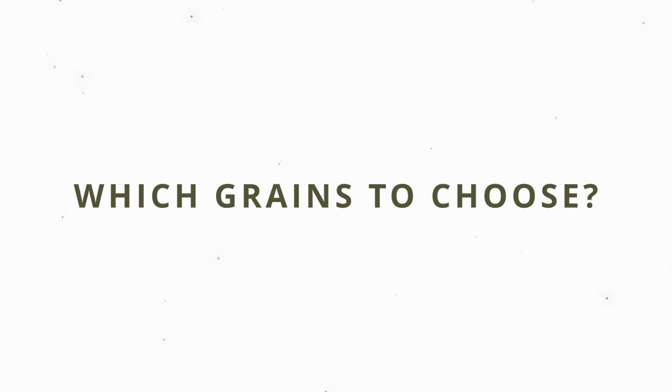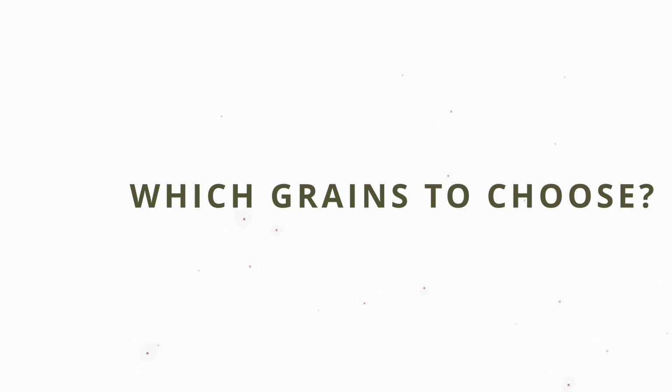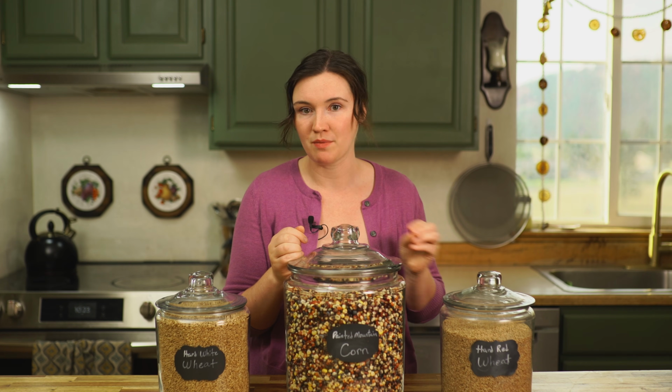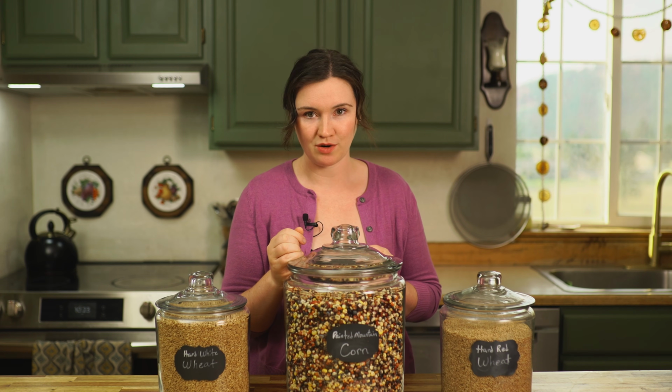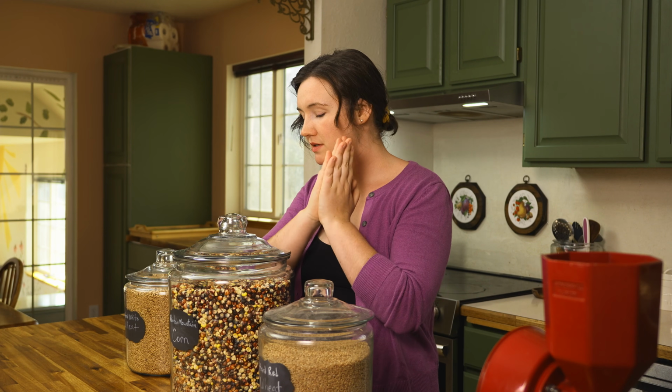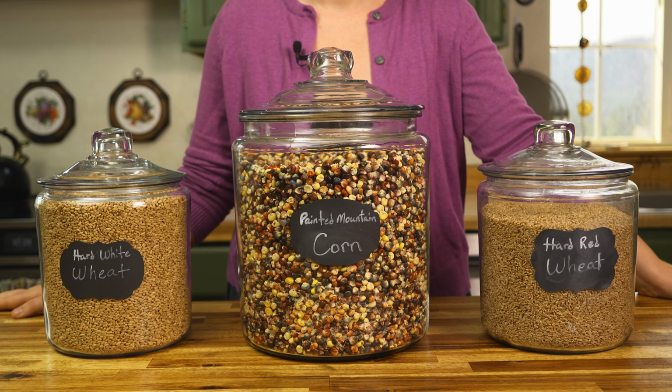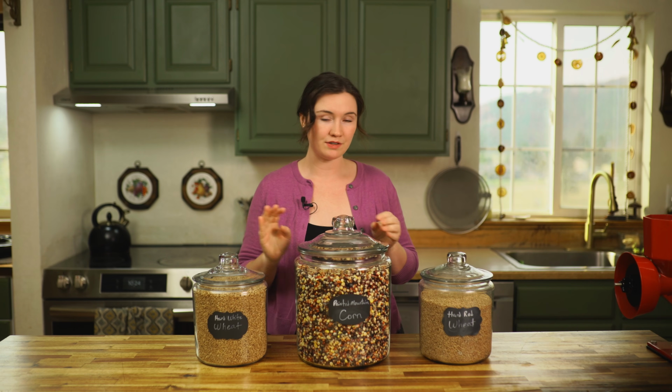So you're convinced you need some whole grains for your long-term food storage, and you know how you're going to store them. Simple. But there is a plethora of whole grains to choose from, so which ones should you start with? Personally, I think if you are baking bread at all, the best place to start, the absolute simplest foundation, is to choose one of the hard wheats. There is hard red and there is hard white. They are both lovely for different reasons, but they both make a nice, strong, high-protein bread flour.